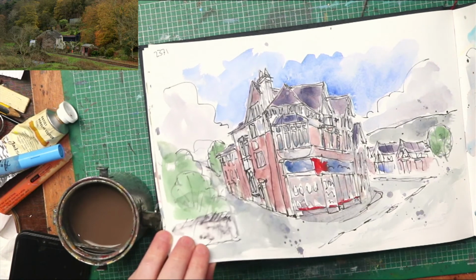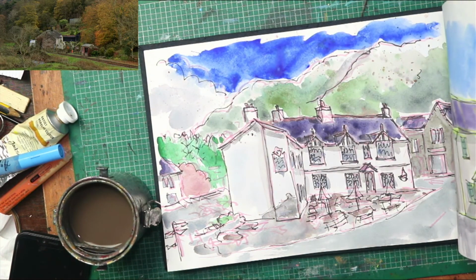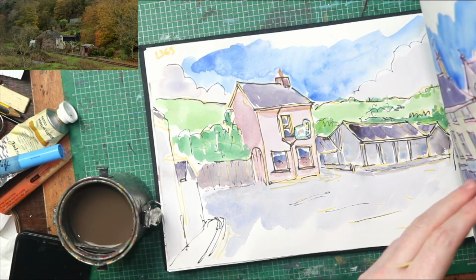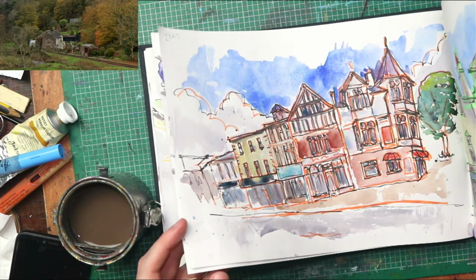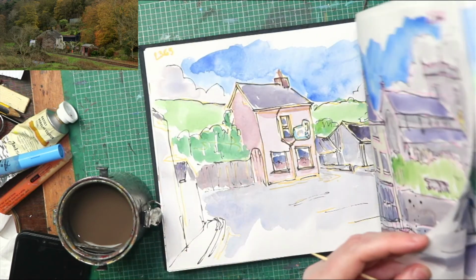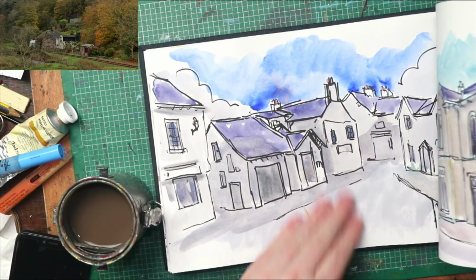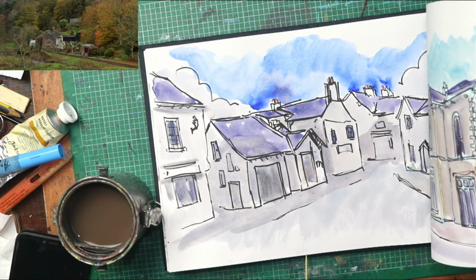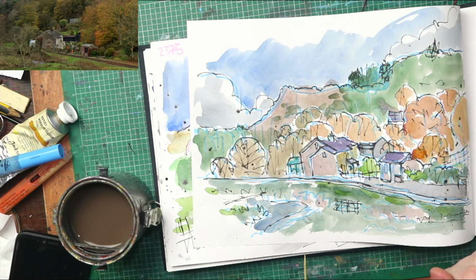Find a particularly bad painting, or a bad pen. Some of these aren't as bad as I remember them. Like that one, it's particularly bad. Yeah, just keep going. Not everyone makes a good painting all the time.